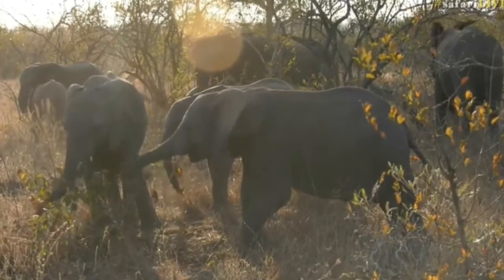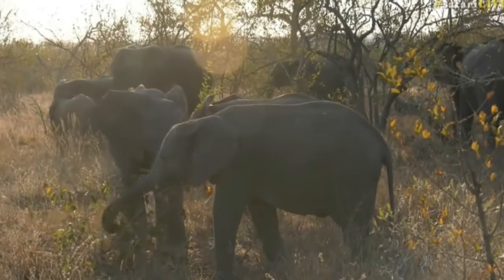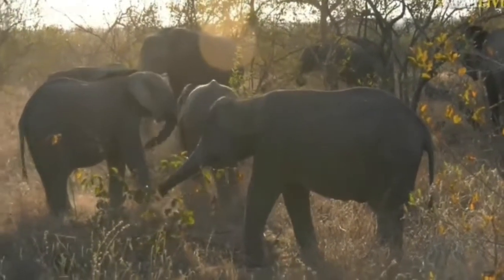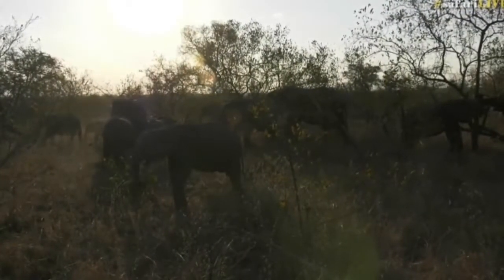See, there's a bit of dusting going on, the sun is setting in the background. Is it not just the most beautiful scene to see all of these Ellies together? Now, no bulls, funny enough, that I've seen yet. I would think in an elephant herd this size that there would have been some big bulls, but at this stage, none that I can see.